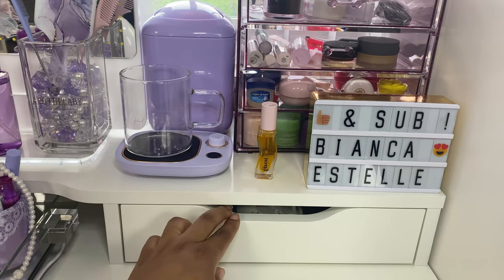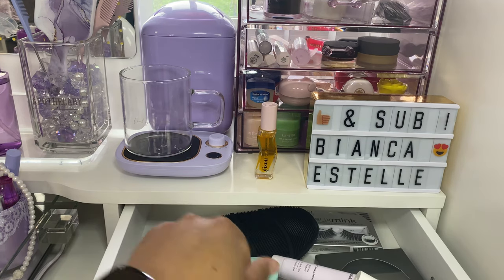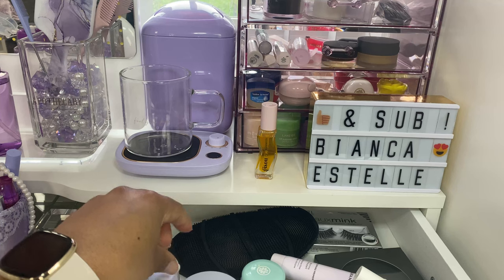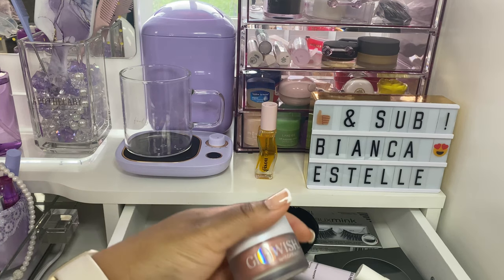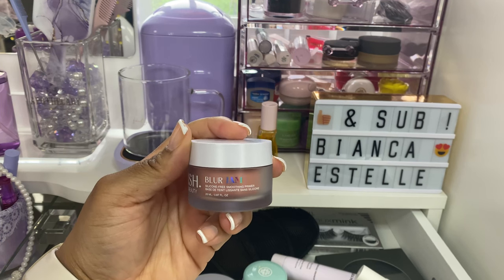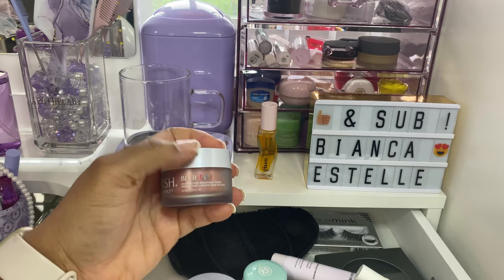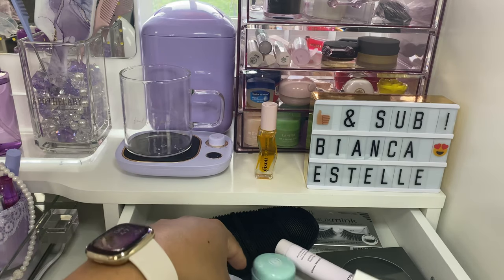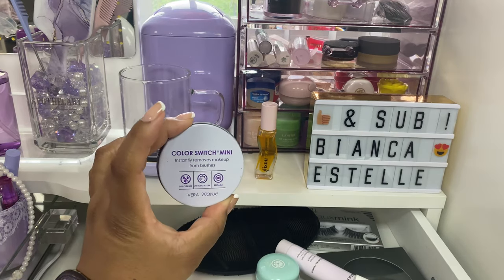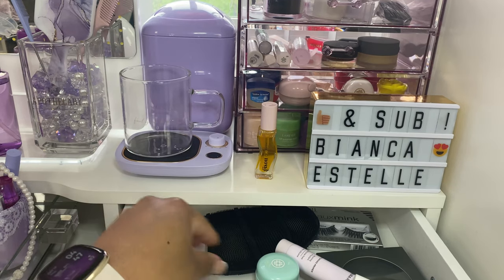So in this drawer here, I've put more of my everyday items that I would use, typically the things that I always use when I put on my makeup. So in here I have the Glowish by Huda Beauty. This is their Glow Jam. It's a silicone-free smoothing primer because I do have pores on my face and I'm trying to hide all of that. This mini color switch pan, I think I got this from Morphe quite some time ago.